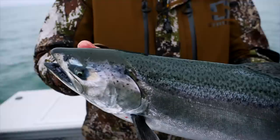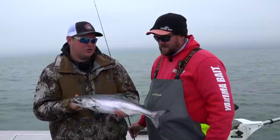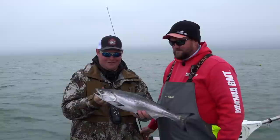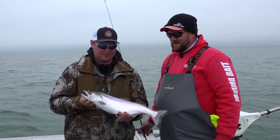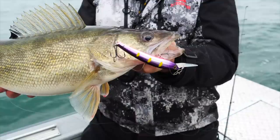And it's crazy, because this isn't a big king at all. Maybe a two-year-old king. When that board went back and that drag just started screaming, oh. It doesn't matter the size, they still are like a freight train. Your heart still thumps. That's the beauty of salmon fishing, that could have been a 3-4 pound fish or a 15-25 pound fish. That's salmon. You can't dictate what's going to bite.